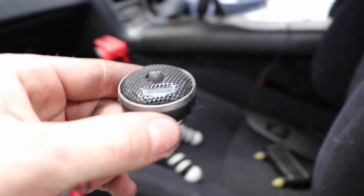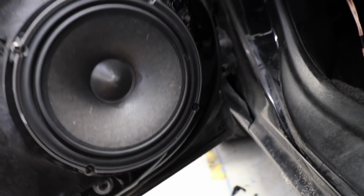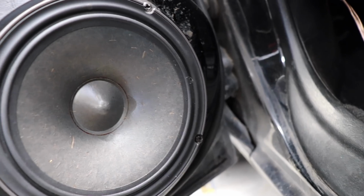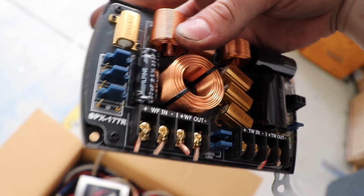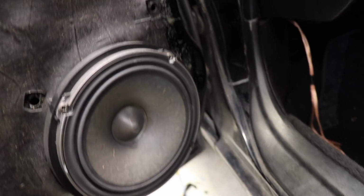And here's our woofer. Toyota is already out, by the way. It's a nice fancy Alpine one. Doesn't have any writing on the back. And there's the woofer. I thought these were factory woofers when I looked through the door card at them, because they look like they're just paper cones, but apparently they're quite good ones. They're SPX 7 something or other, I can't remember. Actually, SPX 177R. So they are Type X, but they're just old style paper cones, so they're pretty old.